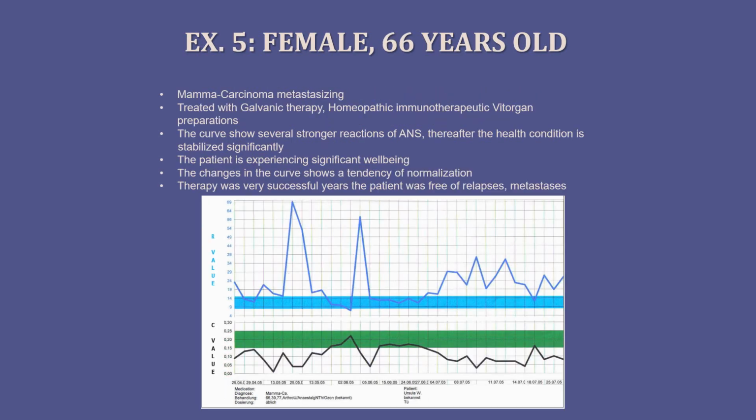Here we see the graph of a 66-year-old female suffering from mammocarcinoma that is metastasizing. This woman was treated with galvanic therapy as well as the homeopathic immunotherapeutic Vitorgan preparations. And if we look at the curve, it shows several stronger reactions of the ANS, and thereafter the health condition is stabilized significantly, meaning that the patient experiences significant well-being after the treatment, and the change in the curve shows a tendency of normalization. For this patient, the therapy was very successful, and for years the patient was free of relapses and metastases.